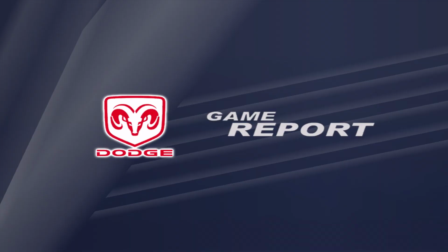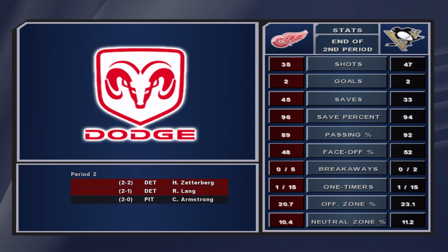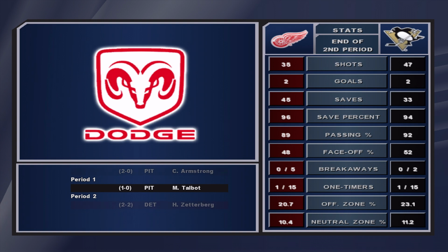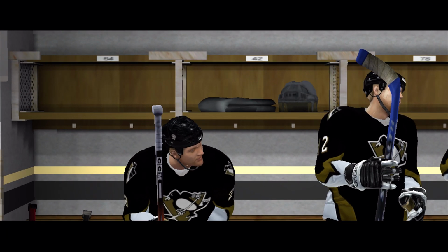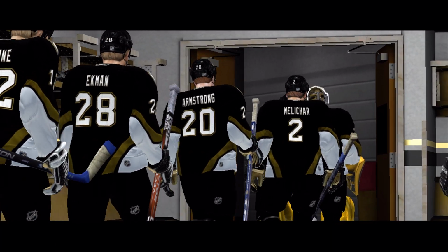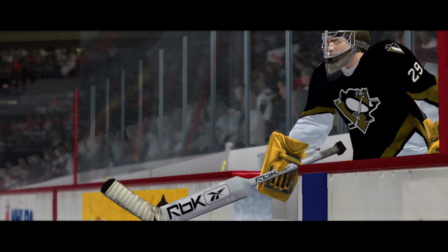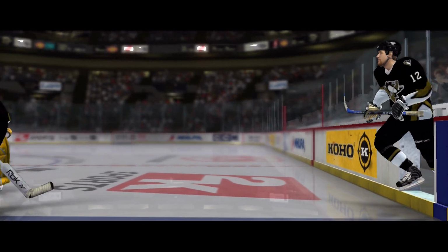Second period highlights playing now for you, courtesy of Dodge, and our exclusive Dodge second intermission report. You have two teams here tonight that are matched up very evenly, and tonight's performances from both teams are just about as equal as you could ask for. Someone's going to have to break out and make some big plays to take control of this game. We'll just have to wait and see who does it first.